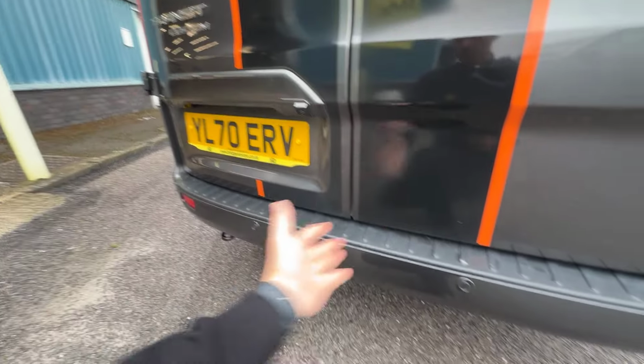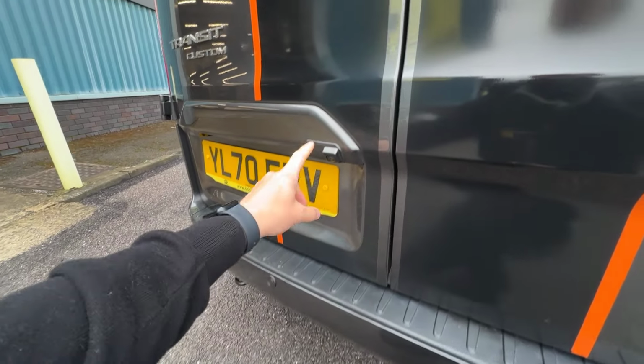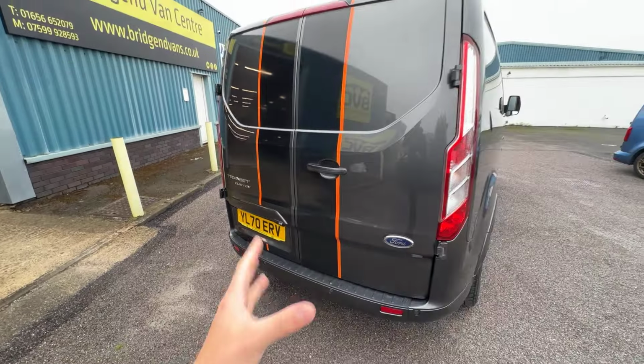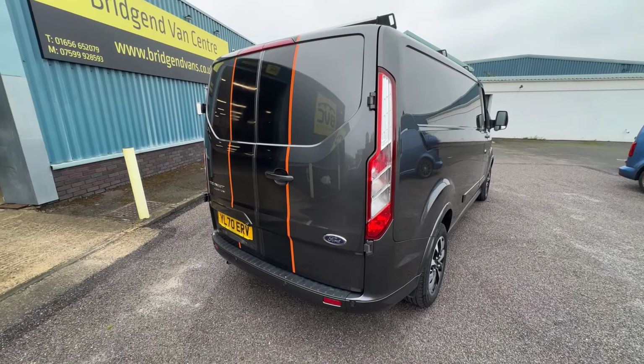So on a Limited, which would be the model down from this, you get parking sensors as standard. Of course, you get that on this as well, so front and rear parking sensors, but you also get a reversing camera as standard also, which is a really nice feature, especially on a long wheelbase van like this. Just makes life a little bit easier when it comes to manoeuvring them.